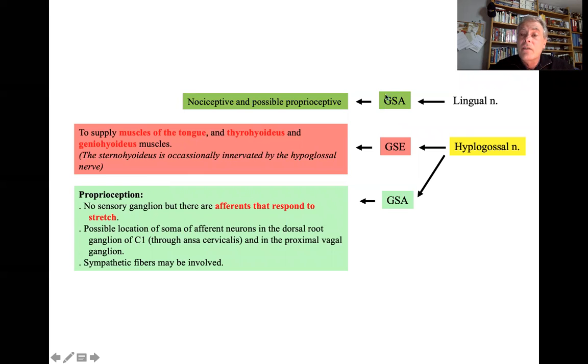And we say that the sensory sensation, pain, general somatic afferent sensation, goes through the lingual nerve, nociceptive, and possibly could be proprioceptive. However, it seems that there are receptors that respond to stretch. Even though there is no sensory ganglion, there are afferents that respond to stretch. And the possible location of the soma of these afferent neurons may be in the dorsal root ganglion of C1, because there are communications between the hypoglossal nerve and the C1 spinal nerve. However, the proximal vagal ganglion of the vagus has been proposed as well. Okay, and also sympathetic fibers may be involved with this nerve.